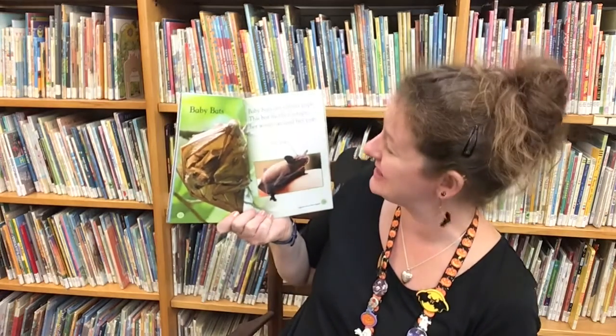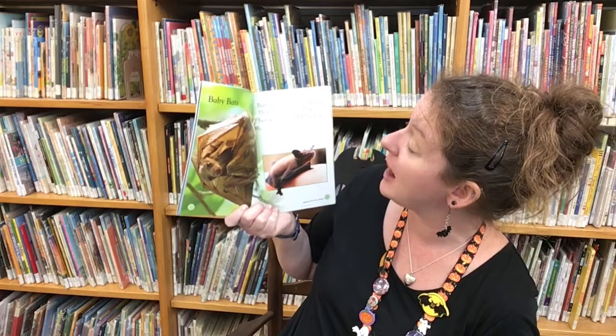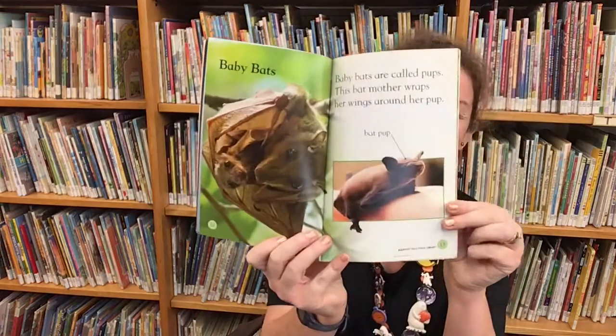Oh, baby bats. Baby bats are called pups. This bat mother wraps her wings around her pup. She's given him a great big hug.